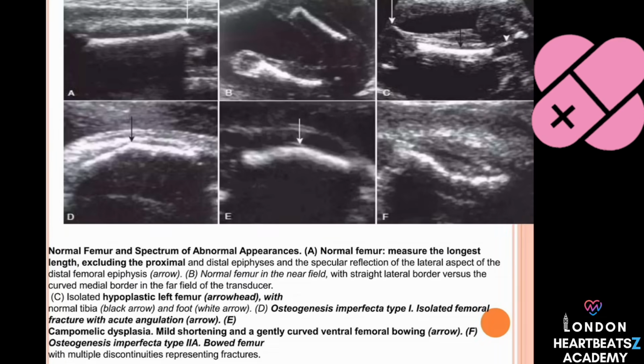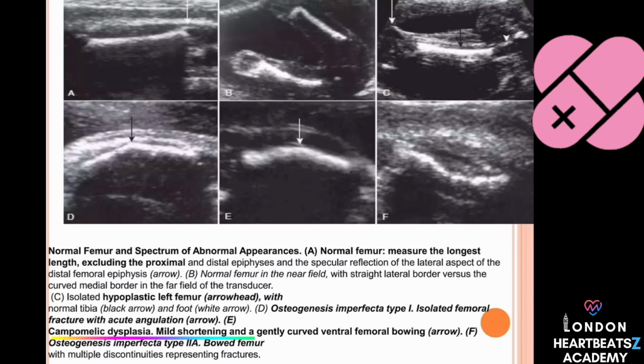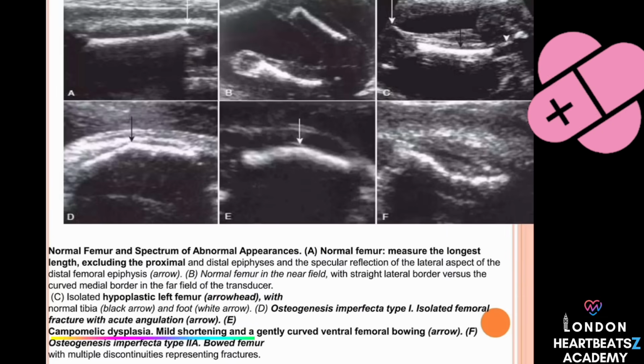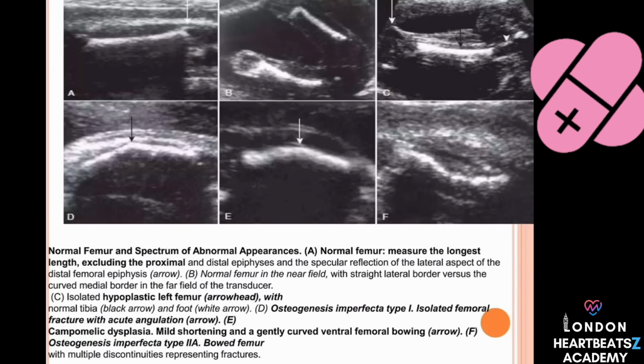Then it shows examples of pathology. You might see an isolated hypoplastic left femur, where just one femur is significantly shorter than the other, but the lower leg bones and foot appear normal. In conditions like osteogenesis imperfecta type A, which is a milder form of brittle bone disease, you might see an isolated femoral fracture with sharp angulation, but otherwise relatively normal bone shape. A break in the bone. Right. Campomelic dysplasia is shown with mild shortening and a characteristic gentle, curved ventral bowing of the femur.